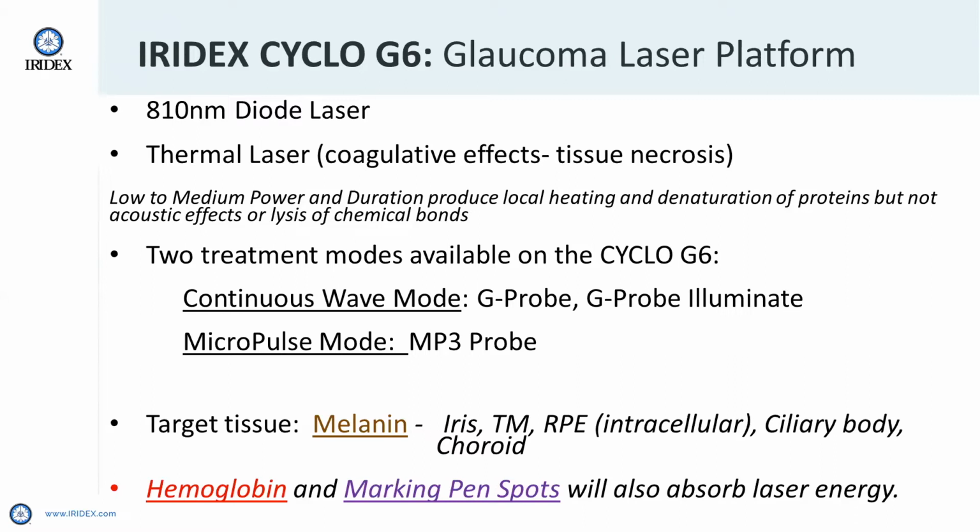Oxygenated and unoxygenated hemoglobin are two of them, and if you do have a subconjunctival hemorrhage or very tortuous conjunctival vessels when you go to treat with this laser, it's important to note that they will absorb some of that energy. You want to make sure that you avoid those hemorrhages and that you can blanch those vessels so that all the energy desired is being delivered to the target tissue.